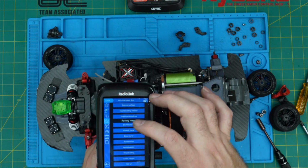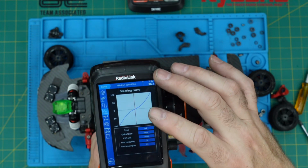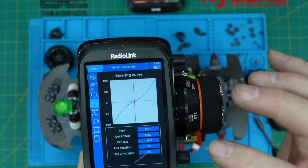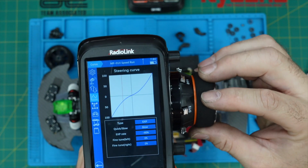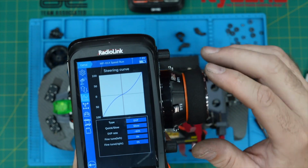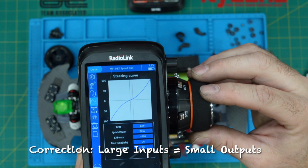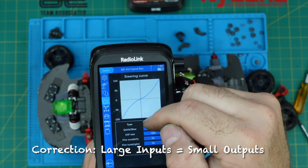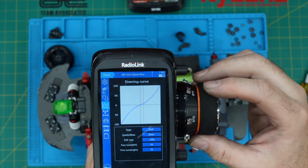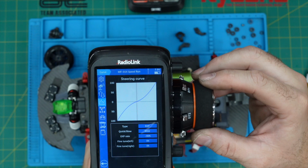Steering curves. Okay, so here we go. Every radio is going to have steering curves. You want to add some exponential in your steering. Here you can see that red vertical line moves as I input on the steering. In the middle, you want it to be somewhat flat so that small inputs equal small output. Your input is the horizontal line and your output is the vertical line. The flatter that is, the smaller your output is going to be at your steering.